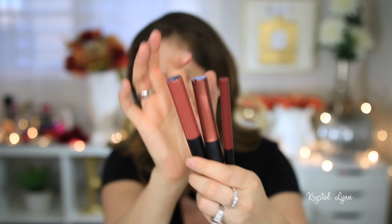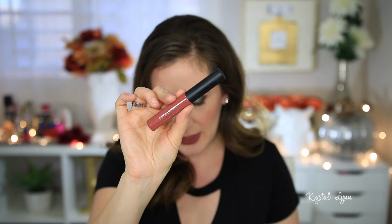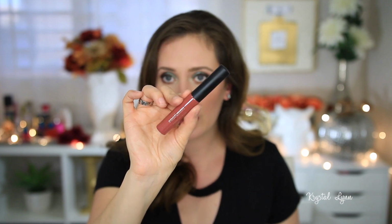I did use the metallic one in a previous video. I will link it down below, but I like all of these lip products. They're really, really good, and for $4.99, I really think it's a good steal. So I'm currently wearing the matte lip cream. And this set, by the way, is called Coco.